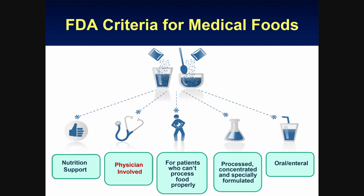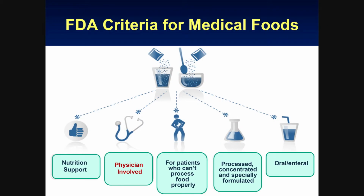For patients who can't process food properly, so you can have medical foods for people who can't chew, macerate their food, or swallow properly, so they could be fed by enteral nutrition. Also, in the GI realm, medical foods are perfectly suited because a lot of enteropathies, patients don't absorb and metabolize nutrients properly. They have to be highly processed.